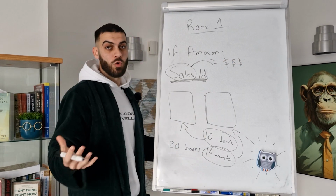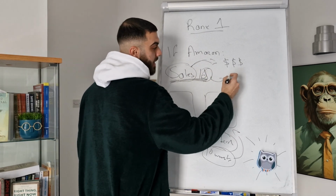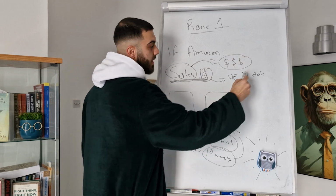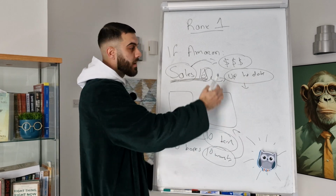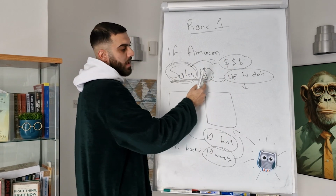Now, sometimes it's not the overall money that Amazon looks at. It just looks at the sales per day. And per day means that it's up to date. So I'm showing the books that have consistently been giving me money up to date. Not 2 years ago, not 6 months ago, but like a week ago, or this month, or last month. And it compares the data to find the books that sell the most in an up-to-date manner.